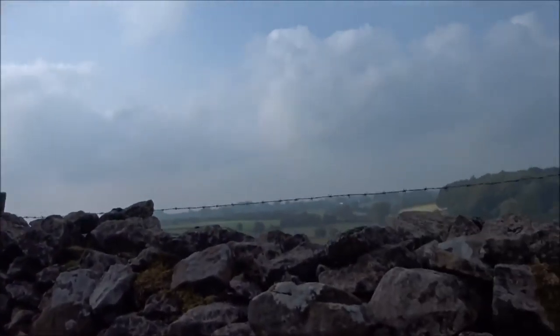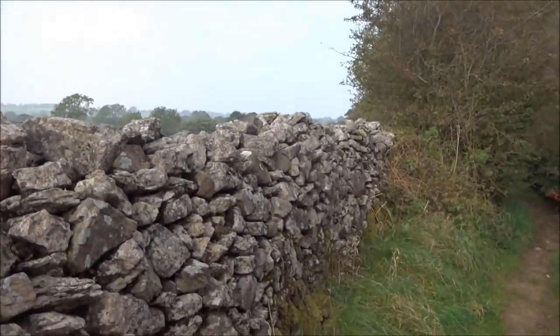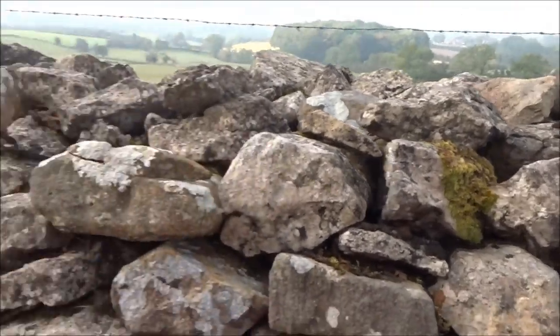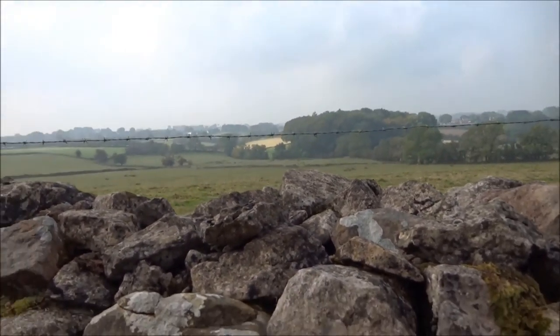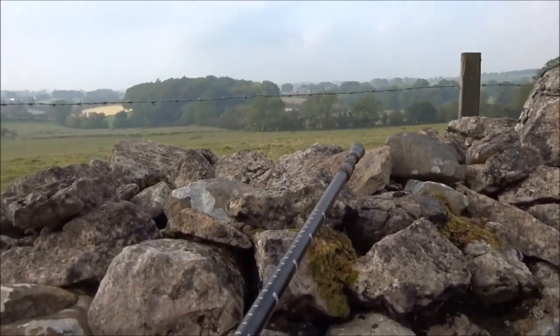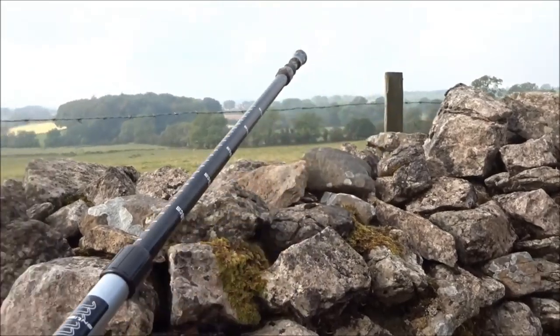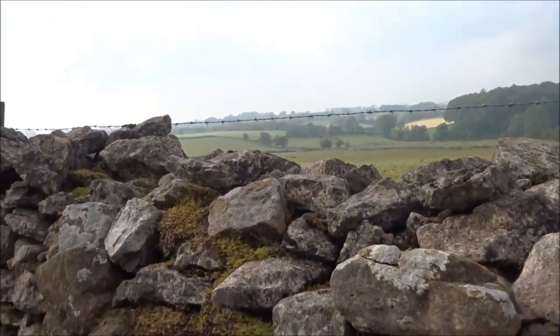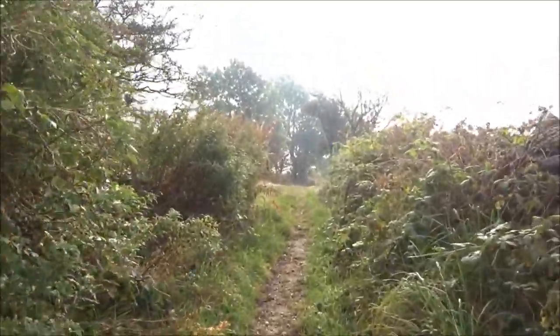And God, look at that view. And this is a misty day, but look at that. A beautiful Somerset wall as well. That's very pretty, isn't it? And of course, Priddy will be down there, look. Priddy's down there somewhere. It's very, very hazy today. It's a shame. I think the last time I came here, it was hazy.